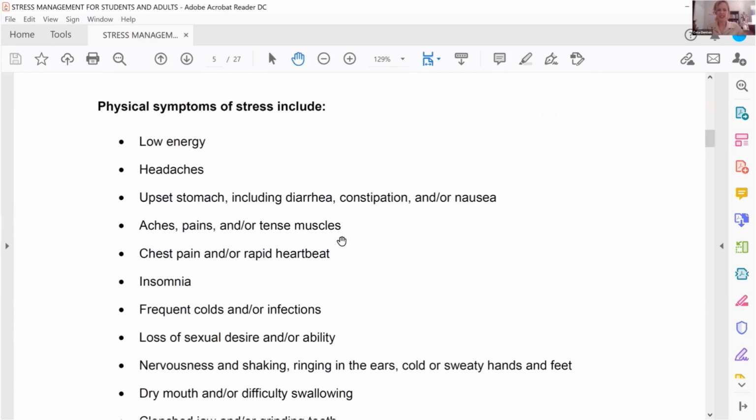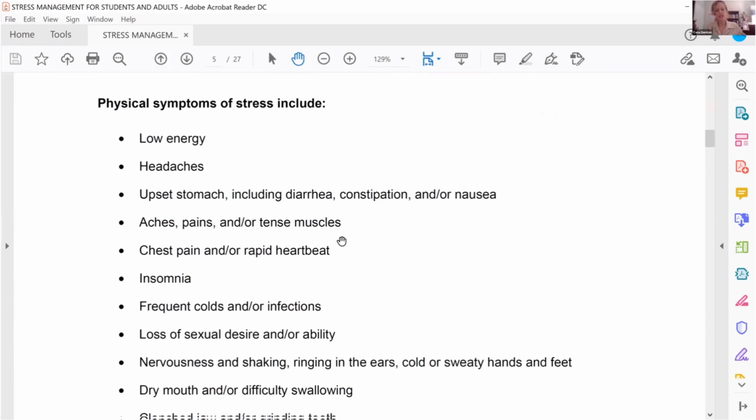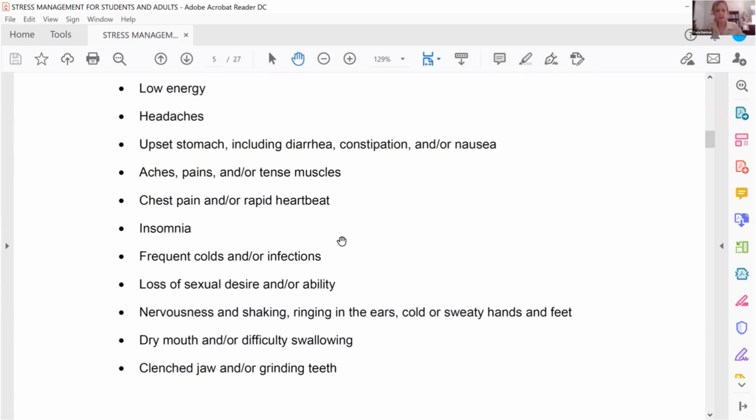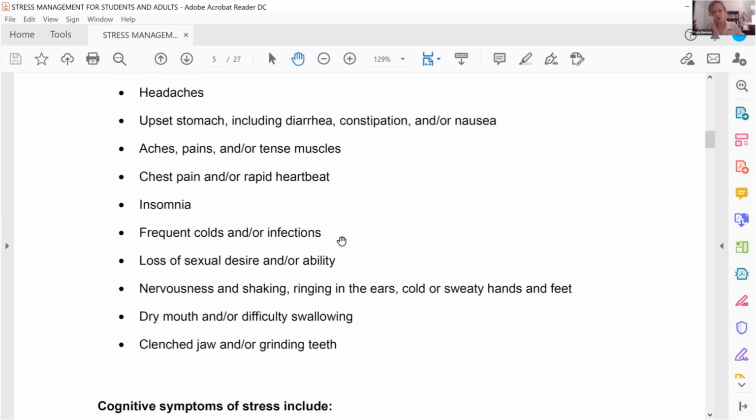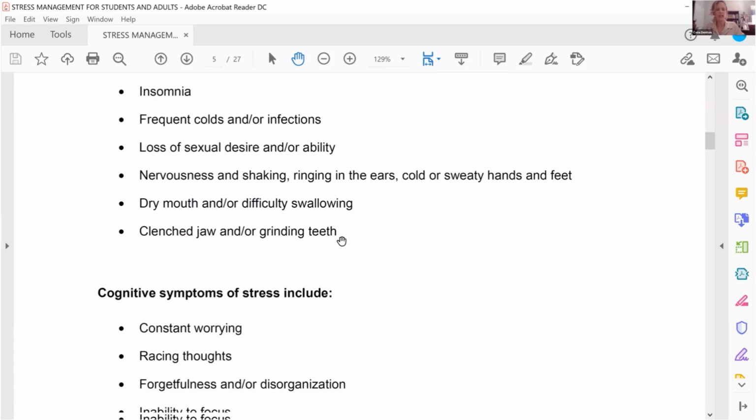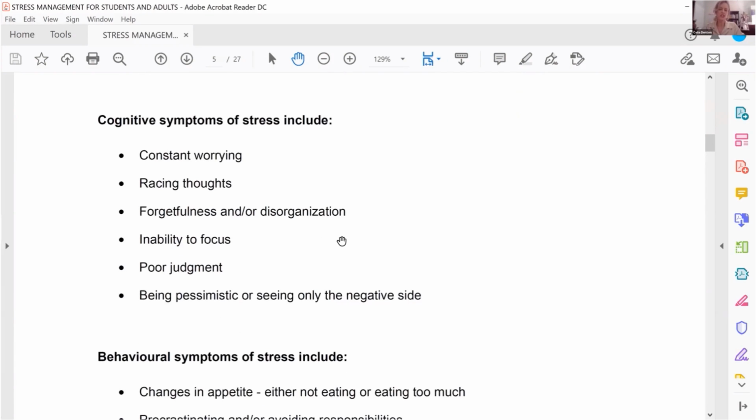Low energy, headaches, upset stomach, aches and pains, chest pains, insomnia, I can't sleep, colds or infections, loss of sexual desire or ability, nervousness, shaking, dry mouth, clenched jaw, grinding teeth. Then cognitive symptoms. So this is usually what we talk to students about.